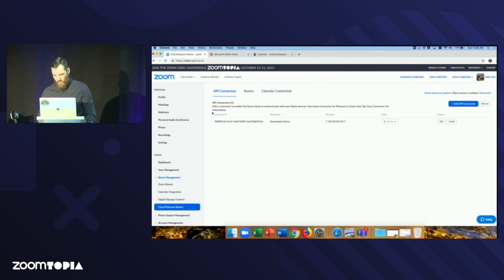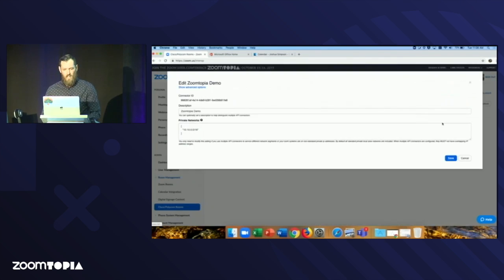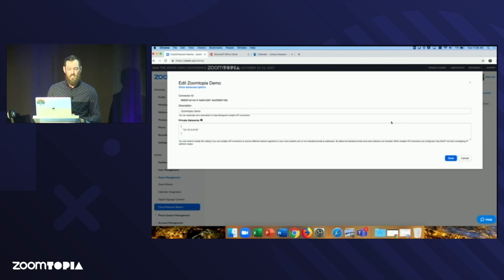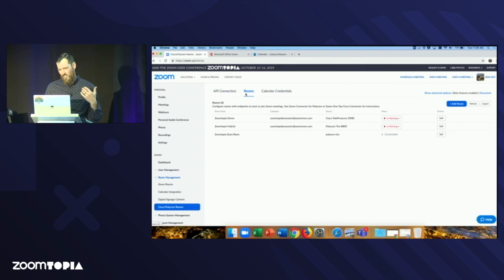So I'm going to hop in here and show you what the API connector is and does. It's very simple, very lightweight. It's really just a relaying device that allows our cloud, your Exchange server, or 365 or G Suite to all communicate together. So basically, when you go to install this box, we define a subnet that those endpoints are going to reside on. This just points the API connector to that subnet so that we can discover those codecs and then speak with them over TCP 443.